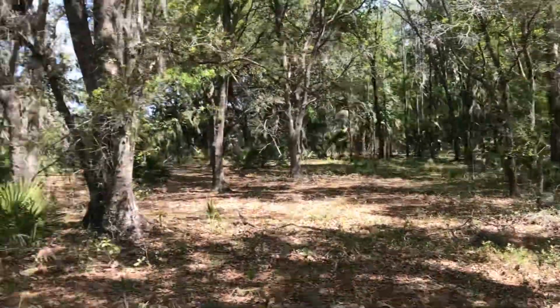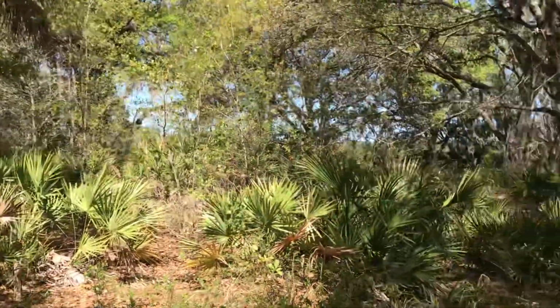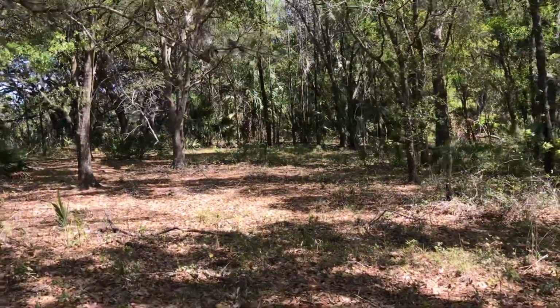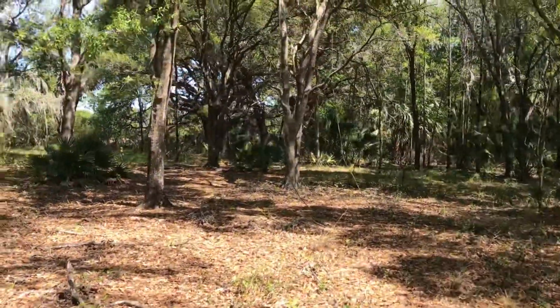Alright, so I found myself a tiny little side trail. It was like barely anything. The trail so far has just been a big open prairie, which is kind of cool. But this looks like a pretty good spot to stop and hang my hammock up and have some lunch, so I'm gonna get to it.